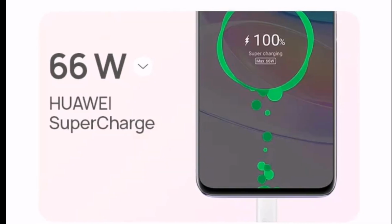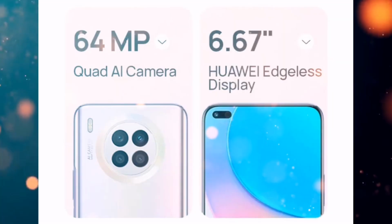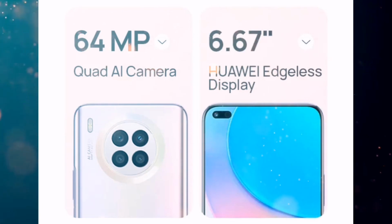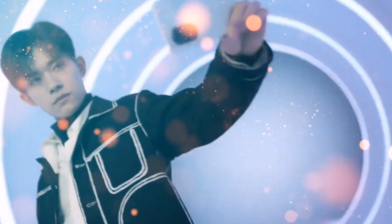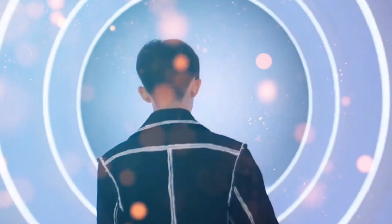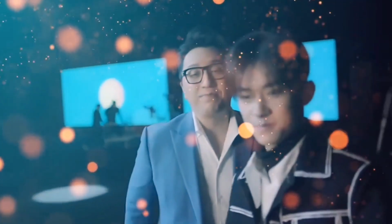As far as the cameras are concerned, the Huawei Nova 8i on the rear packs a 64-megapixel primary camera with an f/1.9 aperture, an 8-megapixel camera with an f/2.4 aperture, a 2-megapixel camera with an f/2.4 aperture, and a 2-megapixel camera with an f/2.4 aperture. The rear camera setup has autofocus. It sports a 16-megapixel camera on the front for selfies with an f/2.0 aperture.